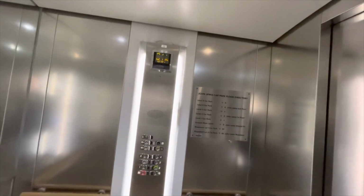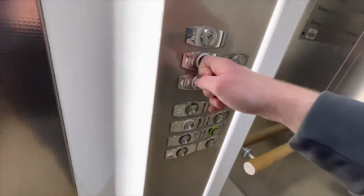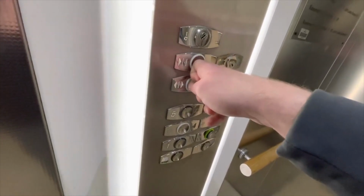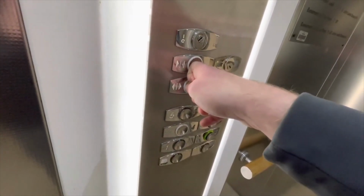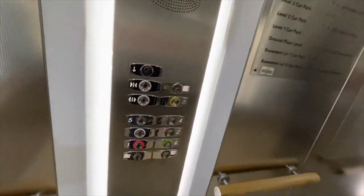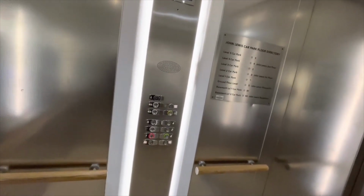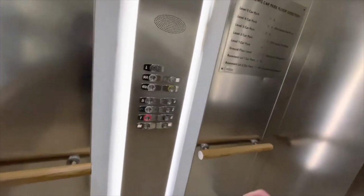Basement level 1 car parking. Doors opening. Going up. Doors closing. Going to ground floor, then first floor next. Ground floor level, John Lewis entrance, and Touchwood entrance.